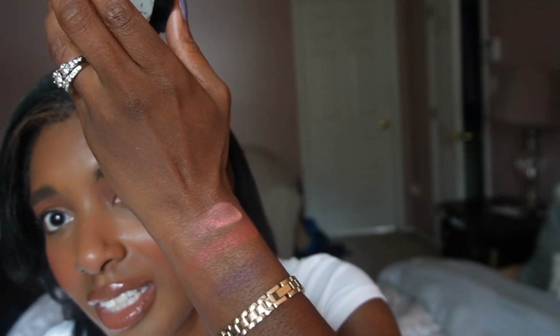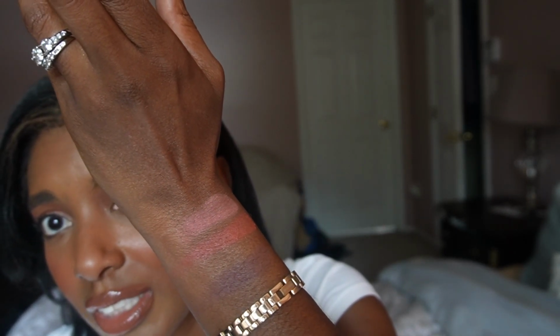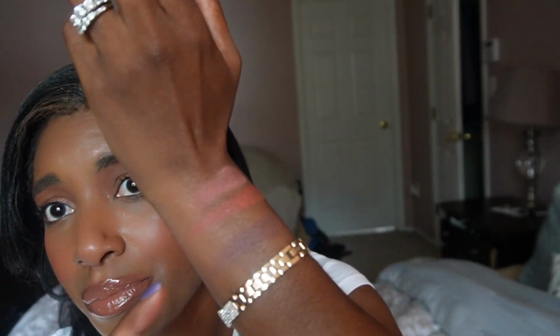So as you can see, definitely much lighter. This is more coral and lighter. I know it looks ashy on my swatch, but it actually is beautiful on my cheeks. But you can see it's totally different. I honestly, guys, don't have a good comparison for you. I feel like this shade is kind of unique to my collection.